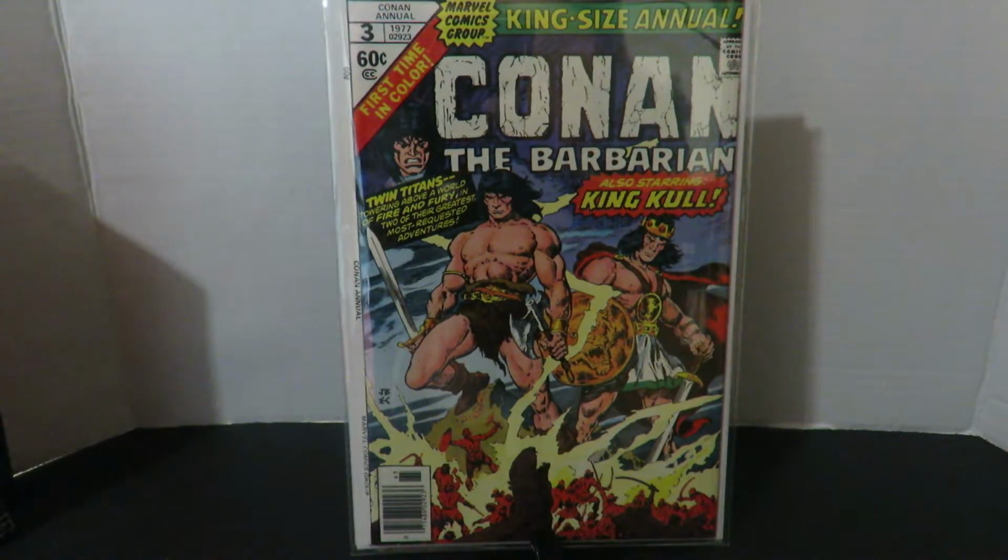And then this nice beauty, Conan the Barbarian King Size Annual number 3. Holy cow, when I saw this I was like, oh my god, it's amazing. Conan and Kull, King Kull, sharing a cover, both guys. Oh man, that was great. Jumbushima art, it's amazing. I just simply love it.